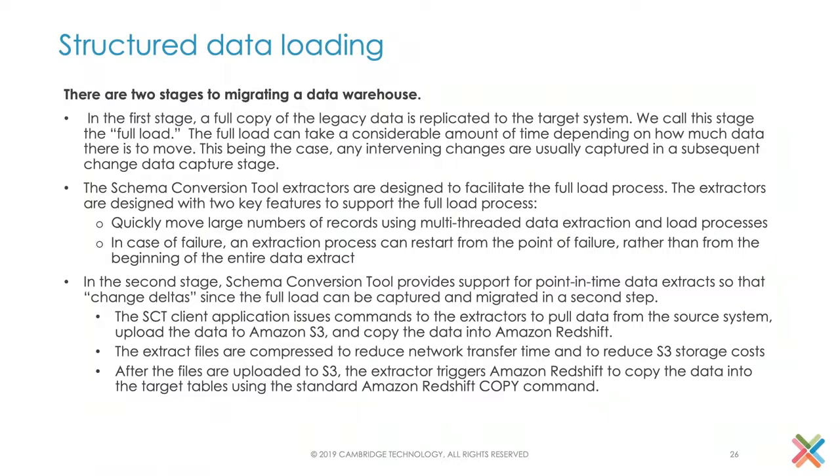It can take a considerable amount of time depending on the amount of data and the time it takes to move it. The key thing about the schema conversion tool extractors is that during this process, it might break. So it is self-healing. In case the process fails, the data extraction process restarts by itself. And it is also multi-threaded, so that there are multiple processes running to expedite the full load of the data.